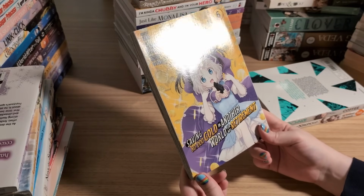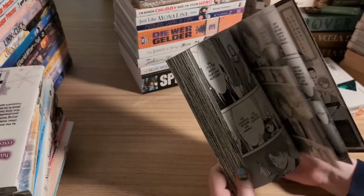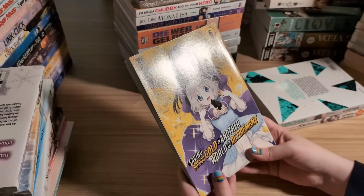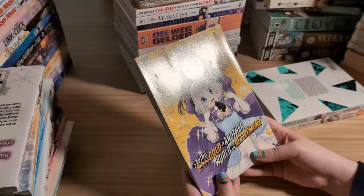Saving 80,000 Gold in Another World for My Retirement Volume 6. Kind of weird isekai, I've been vaguely enjoying it. The whole being able to jump back and forth between worlds is a neat concept that I don't think enough isekai do, and the whole taking things between worlds to sell them and all that. There is a very strange focus on weaponry though.